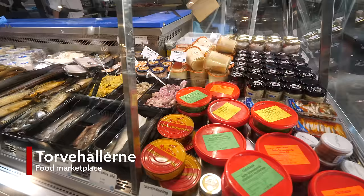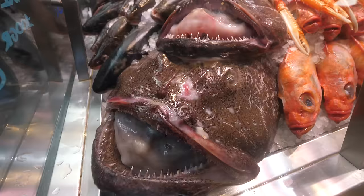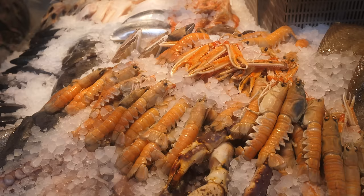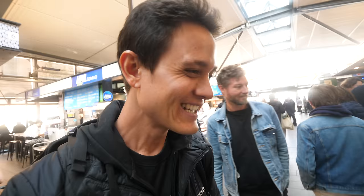Man, step in here, immediately greeted by seafood and the aroma of smoked fish. Wow, look at the size of those. I think those are monkfish. There's lobsters. Oh man, okay, this is a very cool market. Yeah, so some of the things available, all of the different seafood, there's lots of different salads, there's even some international products.